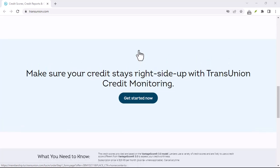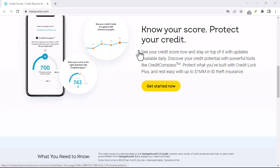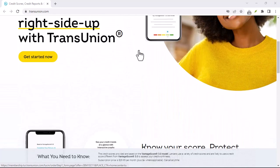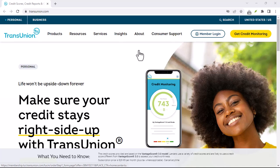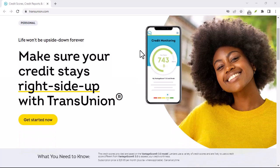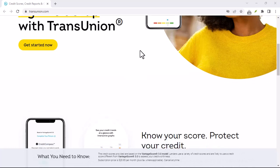Alerts for suspicious activity. Be notified if there are any inquiries into your credit report or any new accounts opened in your name. This can be a crucial red flag for potential identity theft. Educational resources. Many services offer tools and guides to help you understand your credit report and improve your credit score. Now, here's the catch: these credit monitoring services typically come with a monthly fee.